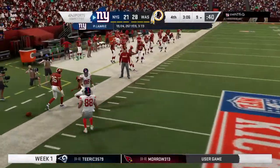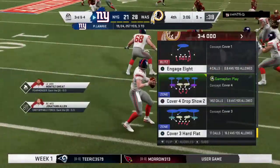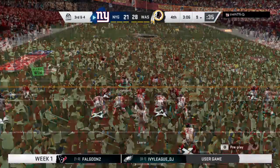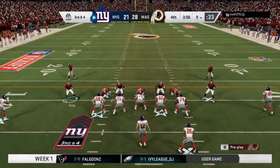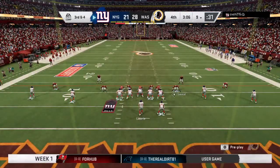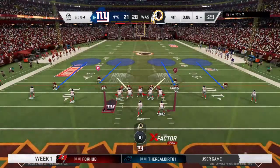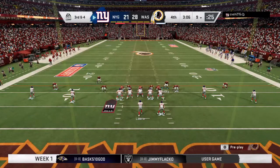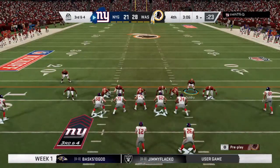Now, meanwhile, a pass that should have been intercepted, but it winds up falling incomplete. I guess they're in a situation now, fourth quarter, where they're forced to take some chances, but I don't know that that was the type of a chance you want to take. And that one could very easily have been intercepted, and if it does get picked off, that could possibly seal this one.